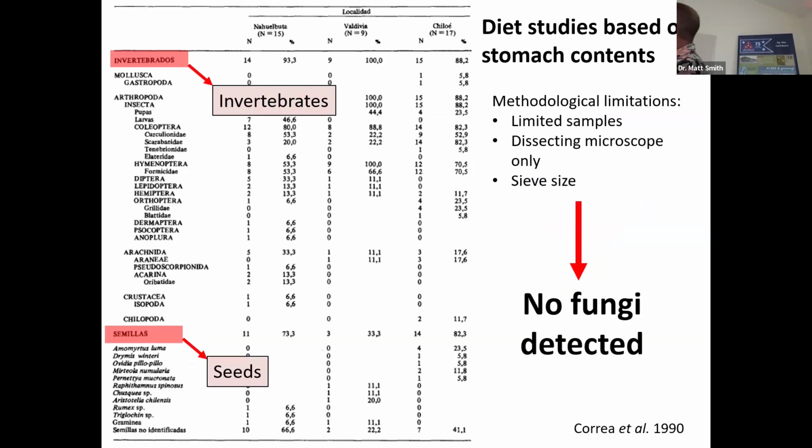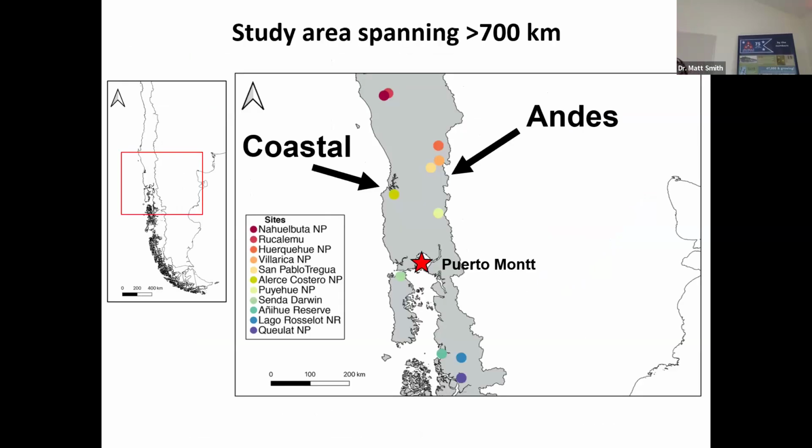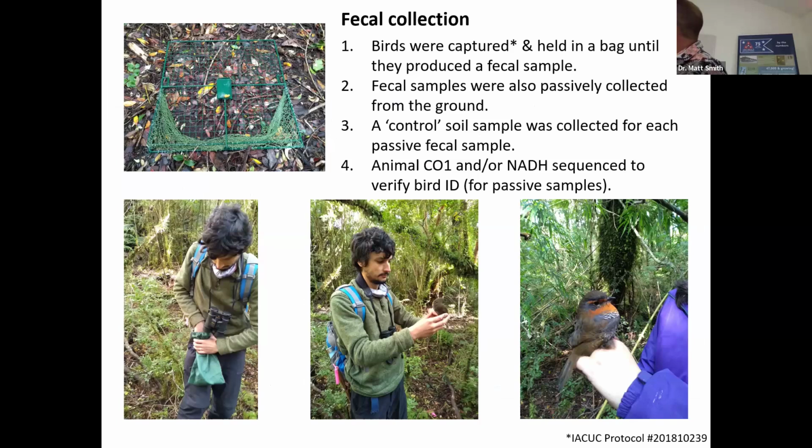So we went, as part of my sabbatical and during Marcos's PhD, to a lot of places. We went over a 700-kilometer span of Chile. We went into the Andes, and then we also were in coastal forests, so covering a very wide area. That's South Central Chile for those who don't know Chile. Puerto Montt is a reasonably sized city there, and you can fly there.